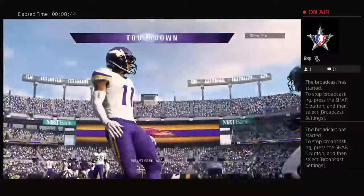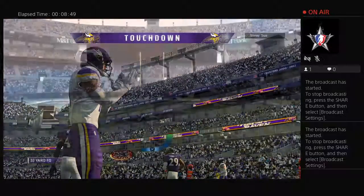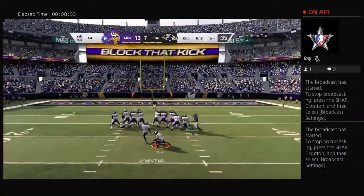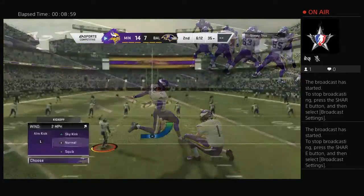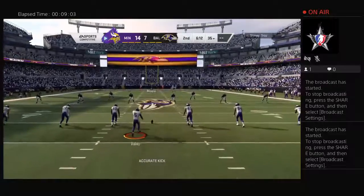That's caught by Treadwell. And he'll get into the end zone. Touchdown, Minnesota. A 16-yard touchdown. And the Vikings have taken the lead. Bailey got the extra point, and that makes the score 14-7. Bailey now to kick it away after the touchdown.